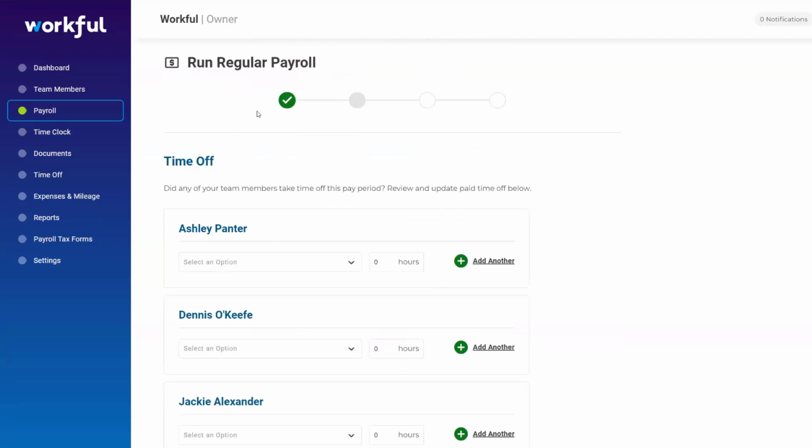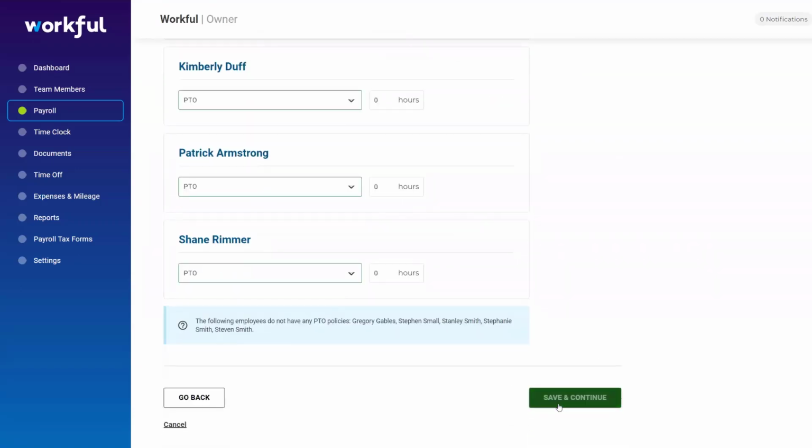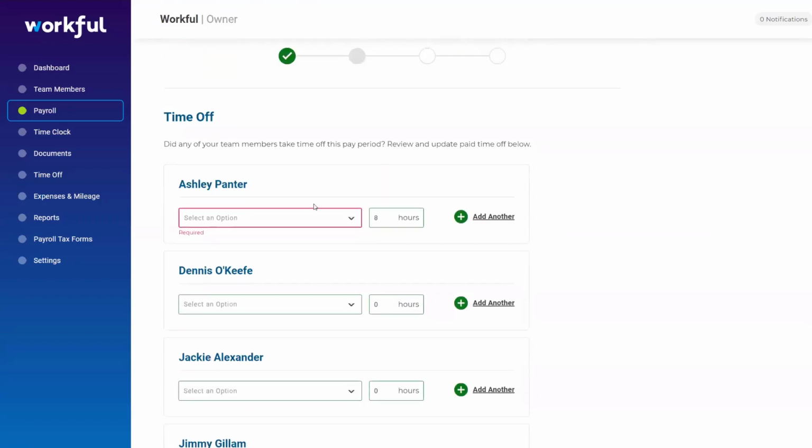The second step is the time off. So if you have clients who, again, are using all the employee tools, we also offer PTO. So they'd be able to track their employees' time off. And if those hours are approved before you run payroll, they're going to populate here in the hours. And if not, and if you are handling this for your client, you can plug them in on the fly. If you know Ashley took her 8 hours that week, you can type it in there. Oh, forgot to pick the policy. There we go.